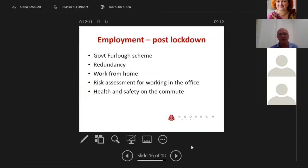In the post-lockdown world of employment, note that there is a government furlough scheme, at the end of which an employer either has to make somebody redundant by giving them notice and going through a consultation process. A lot of our employees in the UK are working from home at the moment, and we are now coming to the situation from the 1st of August that the government has said everybody should be able to go back to work in the office.